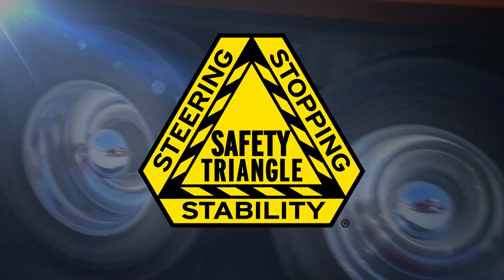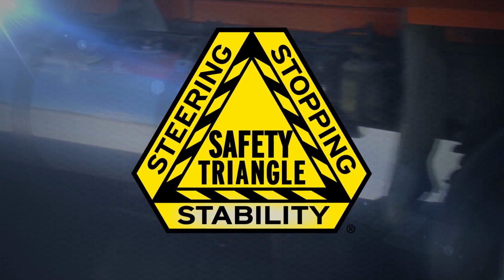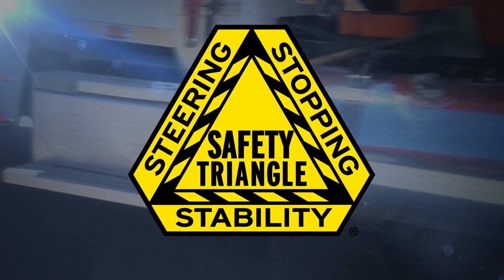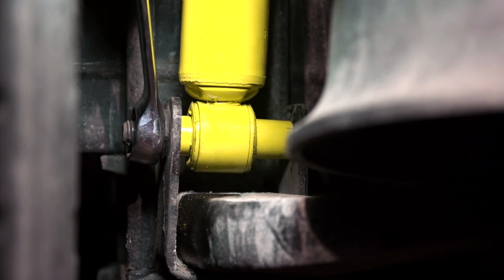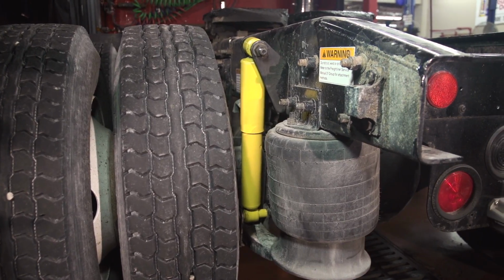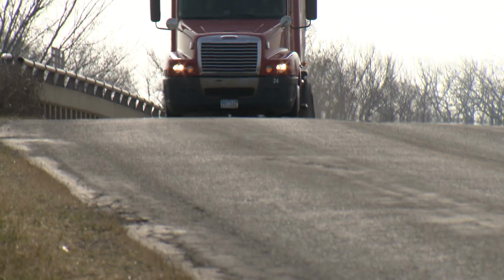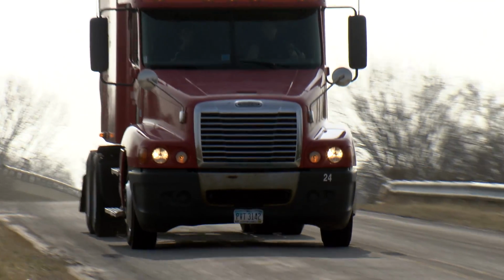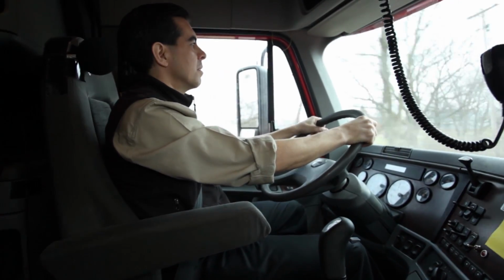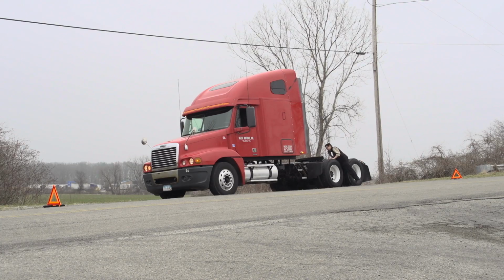Monroe recommends a complete safety triangle inspection every time a commercial vehicle is brought in for tire, brake, or alignment service. Make sure to replace any worn-out components identified throughout this inspection. A well-maintained suspension, including the replacement of worn-out shock absorbers, can enhance vehicle control, enhance braking effectiveness, prevent premature tire wear, reduce driver fatigue, enhance driver comfort, and reduce unscheduled downtime.